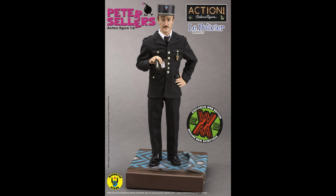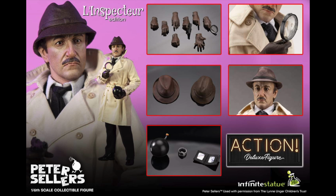There is the base. It's a magnet kind of feature in the feet there, so you don't have the kind of unsightly stand going up between his legs to hold him up. I really like that touch. And here is the Inspector version. Comes with two hats, and his identification, a bomb, a watch, a magnifying glass, different hands, but excellent expression.